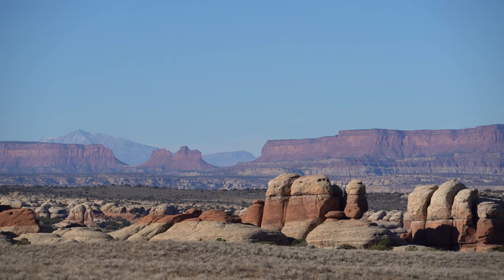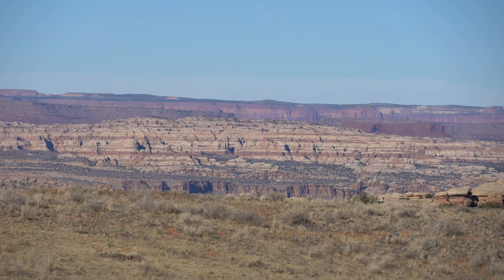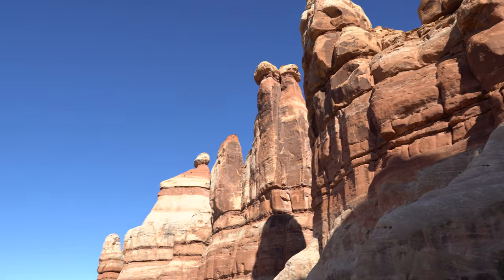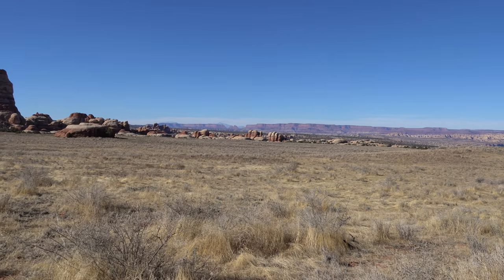Amazing country in the distance. All right, we're off. Day three, we're just gonna go home. This was another great campsite. 6 miles back to the car. Right, we have about 6 miles, then we're done.